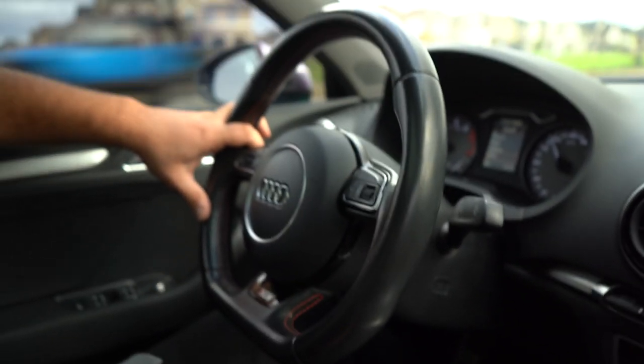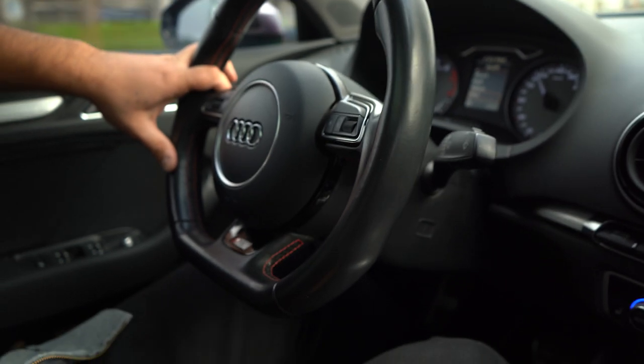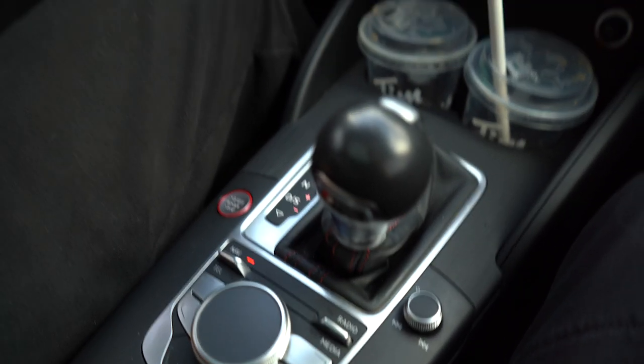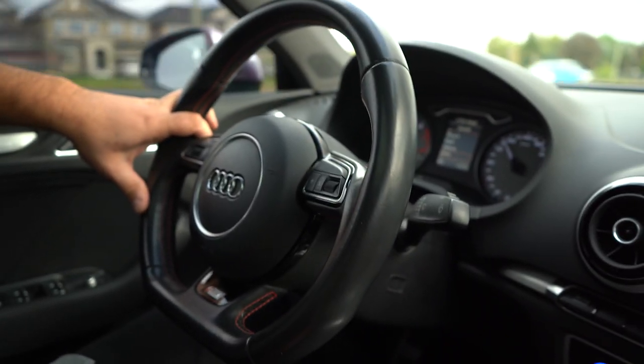But this is a nice car. Even though it doesn't come manual, I think they did a really good job with how the car drives with the paddle shift and the DSG. It really puts you into the seat and makes you feel like you're still in control of the car, because a lot of times when you start driving automatic, the car does everything for you, and this does a really good job of making you feel like you're still in control while driving.